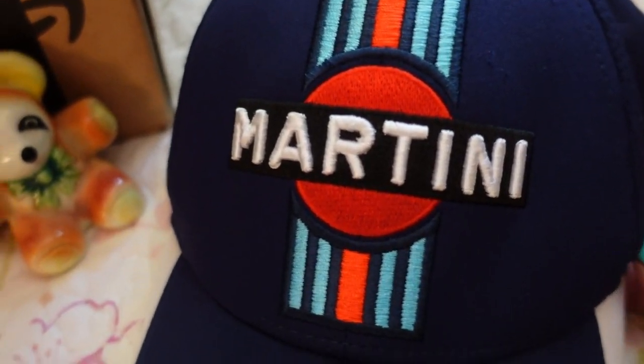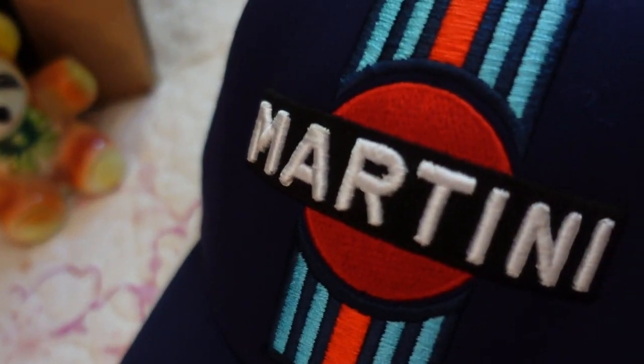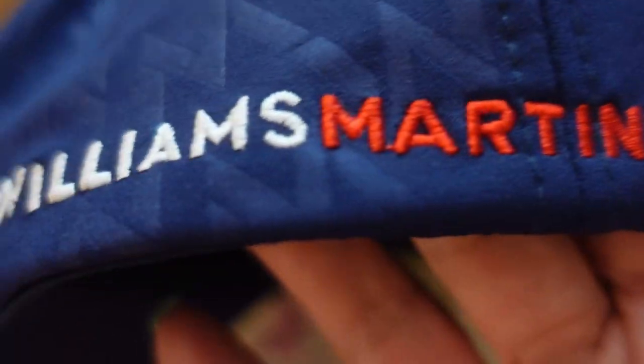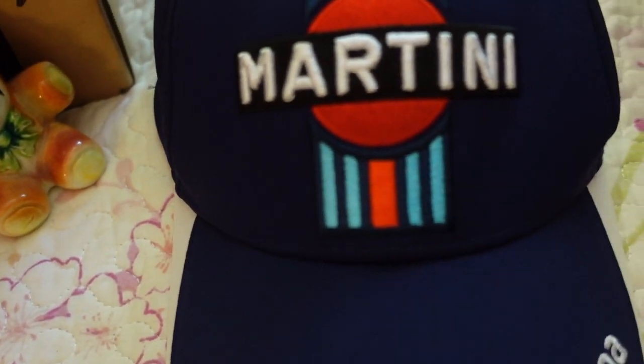This says martini on it, and at first I thought they meant the drink, but then if you turn it to the side, it's actually Williams Martini Racing, so that's his name. Who knows, maybe the drink was named after him? Don't know.